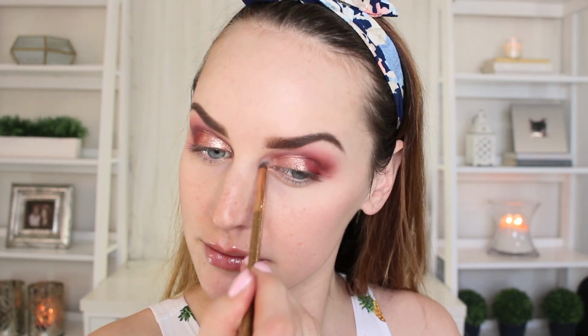Then just to blend everything, I'm using a cream matte shade just to get rid of this harsh line up here. Put it right underneath the brow. Lastly, I'm going to add Paramount right here to the inner tear duct just to add a little extra lightness. A little extra glow.